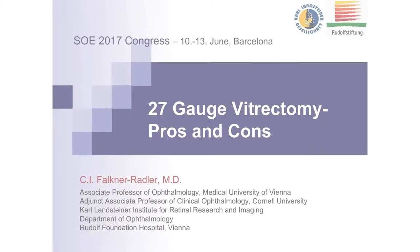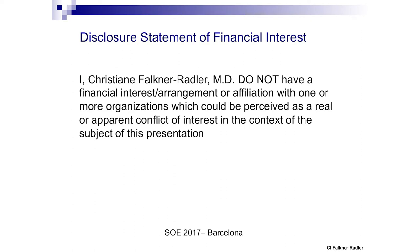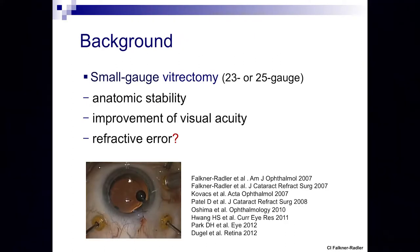If we look at the investigations during the last years, small gauge vitrectomies like 23 gauge or 25 gauge have become very popular because they offer high anatomic stability and an improvement of visual acuity. However, the reports regarding the refractive error after combined cataract surgery and small gauge vitrectomy are not so clear, because some studies have investigated 23 gauge and reported that higher myopic error may occur after surgery. If you look at this picture, you see that the wounds are getting smaller and smaller, and 27 gauge instruments only create wounds of 0.4 millimeters.